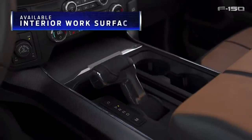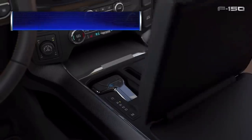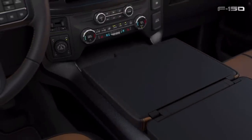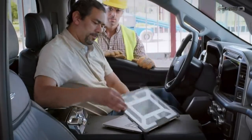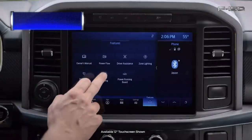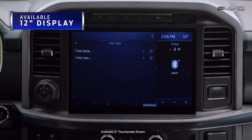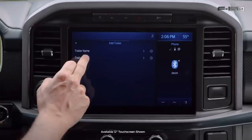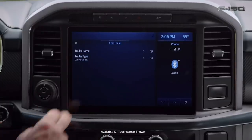This inspired us to create the interior work surface to offer a large, flat work surface that makes it easier, more comfortable to work and even eat in the cab, revolutionizing what it's like to spend 8, 10, or even 12 hours a day in this truck. The new 12-inch display, the largest we've ever offered in F-Series trucks, serves as the control center for the all-new F-150 and is standard on more than 50% of the lineup.